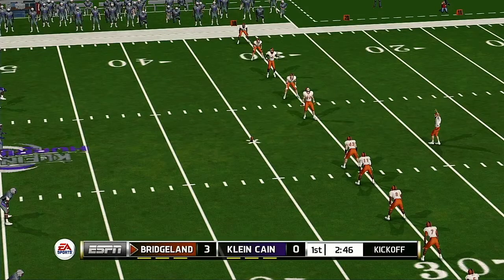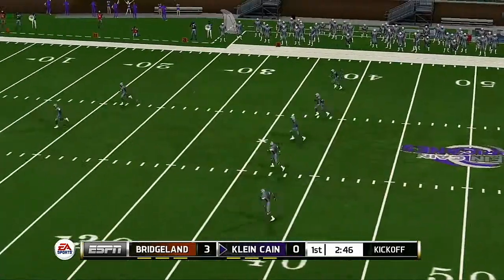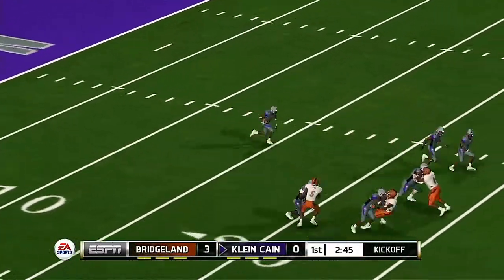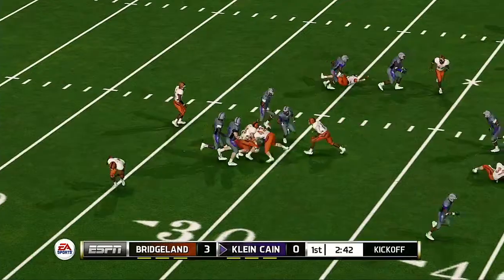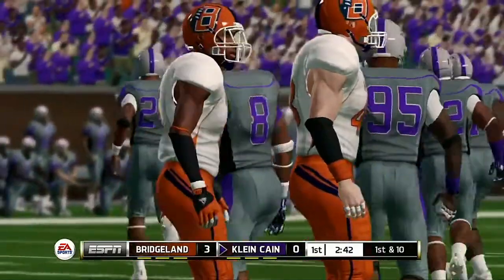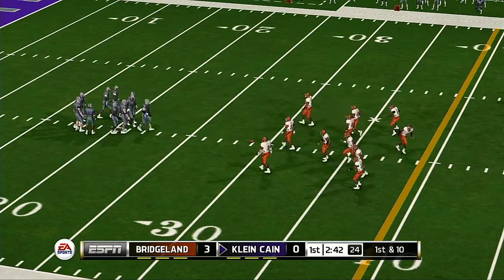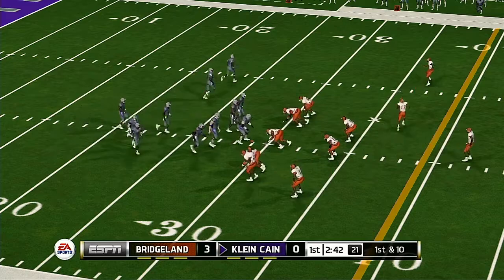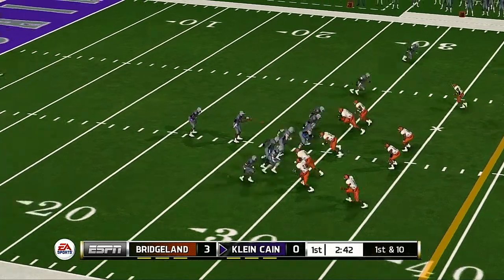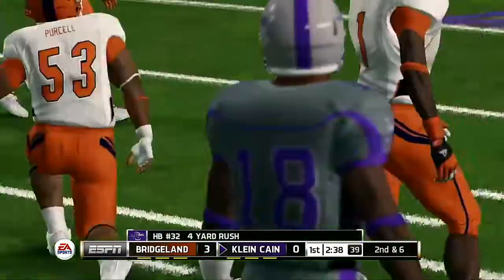Nolan looks ready to kick this one off. He just drills this one. He's to the 20. He's tackled at the 29. Now the offense gets ready to take their first crack at it. Three down, three down. Now here's the line, here's the line. Third and two. And he carries the ball for a nice gain.